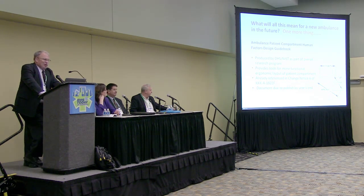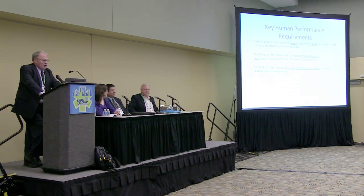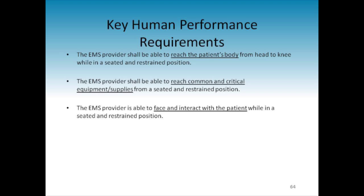So Jennifer's work is fascinating. And I shamelessly stole her slides, but they're just doing some cool stuff. They want us to be able to take care of the patient, imagine this, to reach the patient from their knees to the top of their head and do the stuff we have to do while we're sitting down, belted in. Novel concept, right? Stop us from becoming missiles, and be able to face and interact with the patient while we're going down the street.